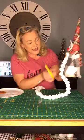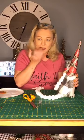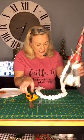Okay, so I just kind of eyeball it. I want that beard like we do the gnomes, where it goes on the side of his nose.